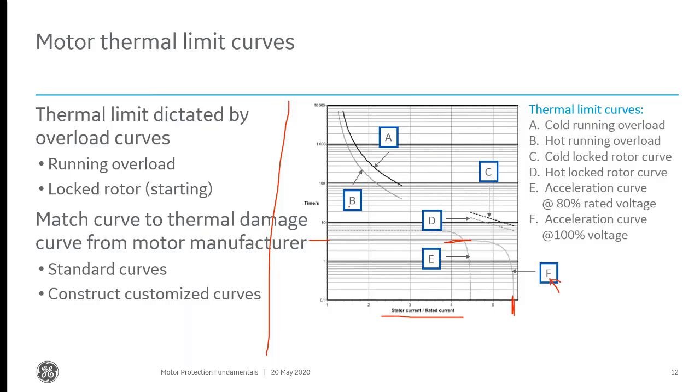A and B are the cold running overload and the hot running overload, right? And so those, A and B, are where we would start to damage the stator for running in an overload condition. C and D is where we would damage the rotor in an overload condition.